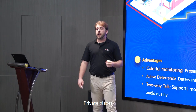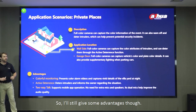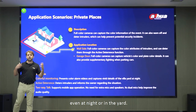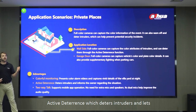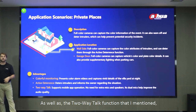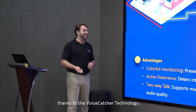Private places. I feel this is self-explanatory, such as homes and villas. I mean, no one wants an intruder in their home. So I'll still give some advantages, though. You have the colorful monitoring, which captures vivid details even at night or in the yard. Active deterrence, which deters intruders and lets the homeowner or other people around be aware of possible situations, as well as the two-way talk function that I mentioned via the DMSS mobile app, which has better quality now thanks to the voice catcher technology.